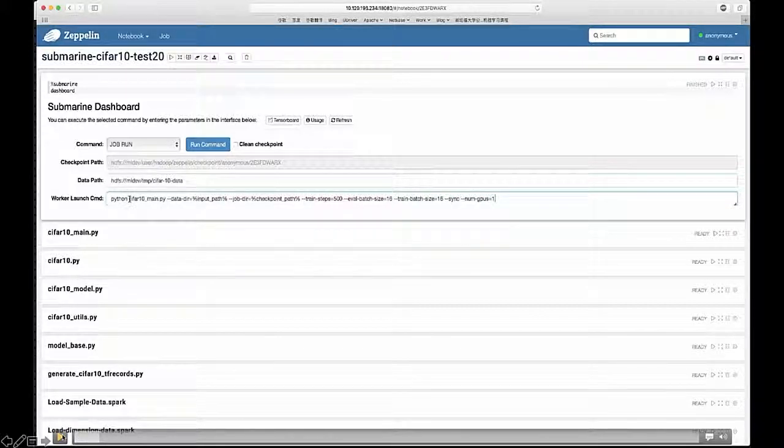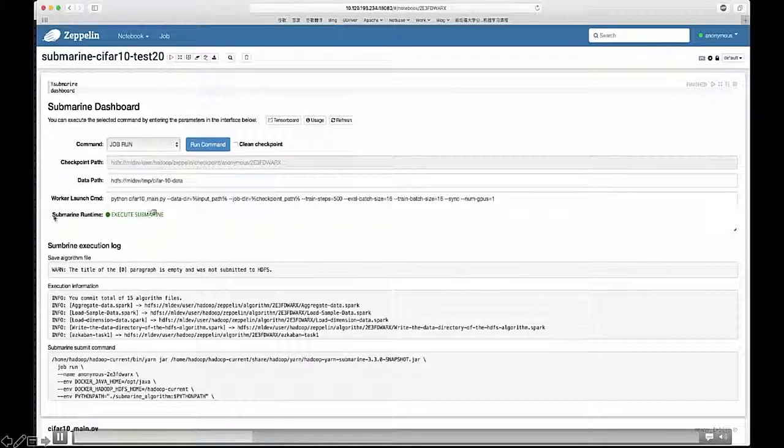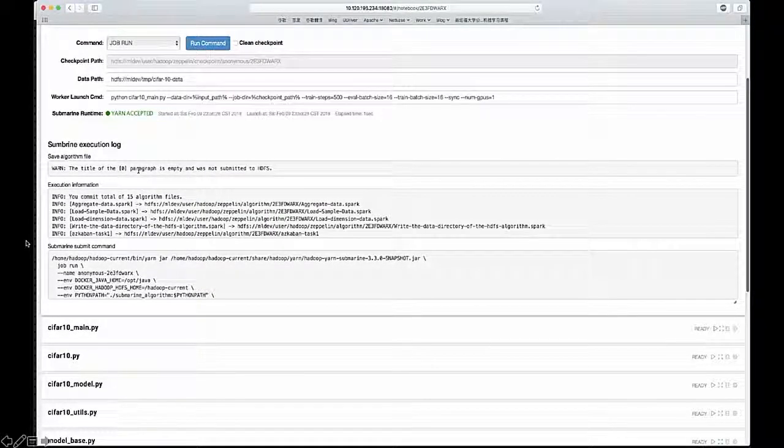You only need to input the data and also the command line that you use to run the training script. From the dashboard, you can see that we paste the command line here, and you can just choose the name of the nodes, like locally. Okay, and then run this job. You can see that Submarine is running against Yarn, and it will later show that Yarn will accept this job. Okay, and you can see the log in the same page.